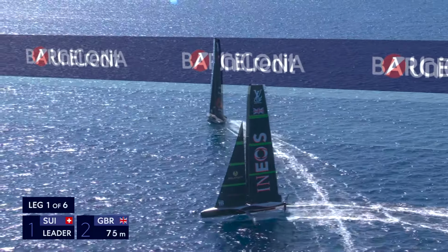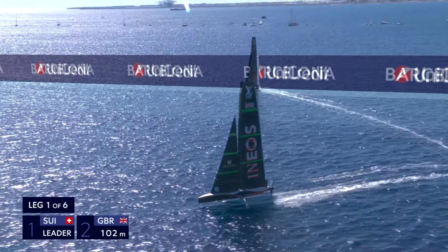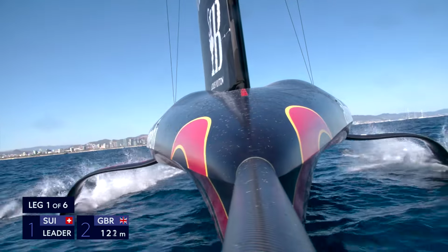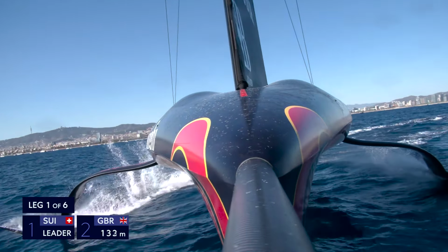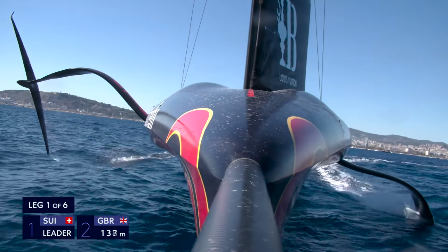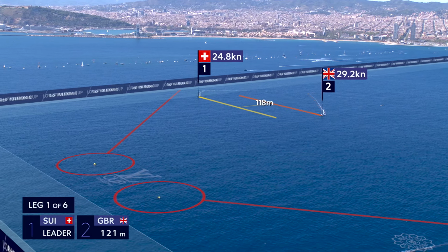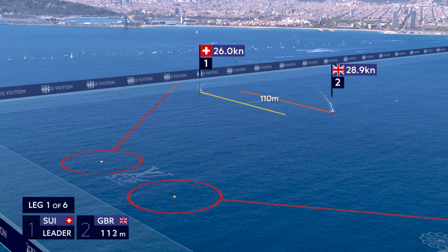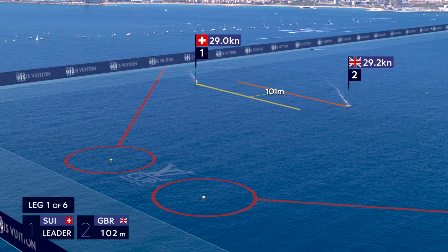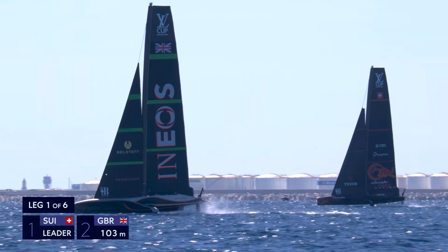Alinghi Red Bull Racing pushing all the way to the lay line here. They'll have to be careful of the boundary. So Alinghi Red Bull Racing tacking there on what they think is potentially the lay line for the top of the course. They'll be hoping they can get a little lift there, a little right-hand breeze, and accelerate the boat up to speed and save themselves one manoeuvre versus INEOS.